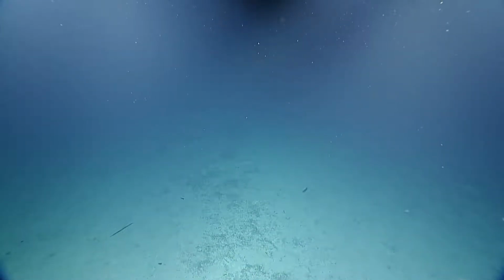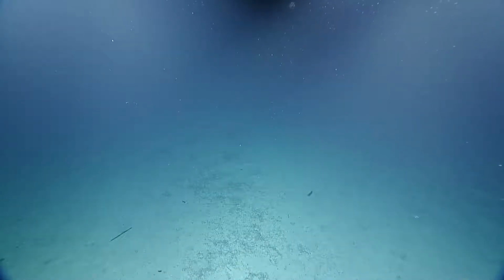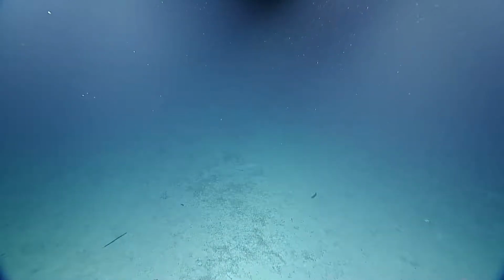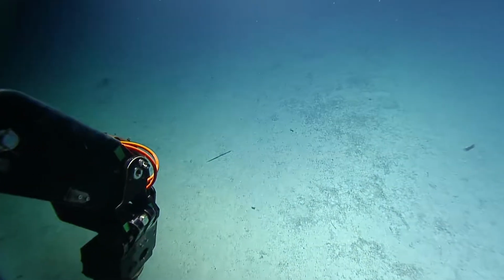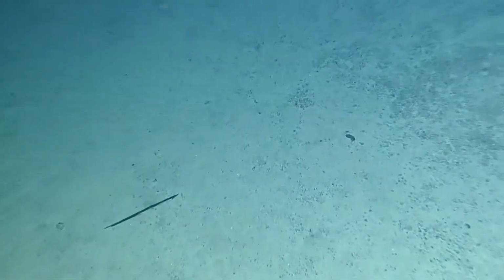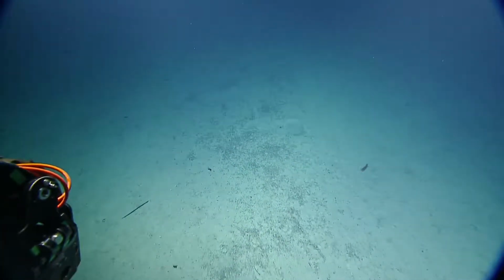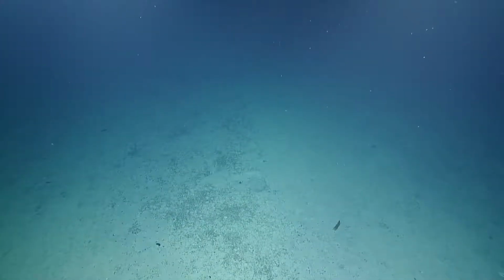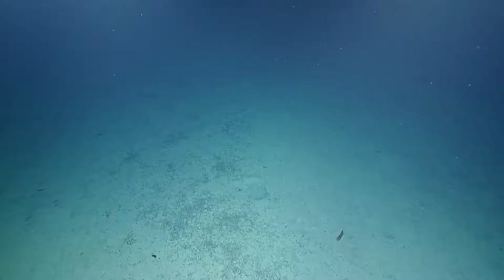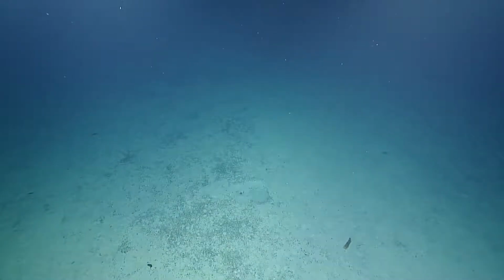Hey, is that a fish in the bottom left, or is that just a stick? I think it's just a stick. All right. I shall zoom and we shall inspect. I think it's confirmed. I think that's just a stick. Welcome to marine science. We've confirmed it is a stick. It's a fun game: stick or marine organism?